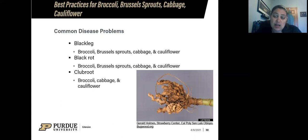If you decide to do any fungal applications to control these problems, make sure you're following all label instructions on how to do this. And then when it comes to watering, water at the base of the plants. Avoid getting water on the leaves if at all possible. If the water does get on the leaves, make sure you're watering earlier in the day so that the leaves have time to dry before temperatures get colder. So just some basic plant care can really go a long ways in making sure that your broccoli, Brussels sprouts, cabbage, and cauliflower production is successful each year.